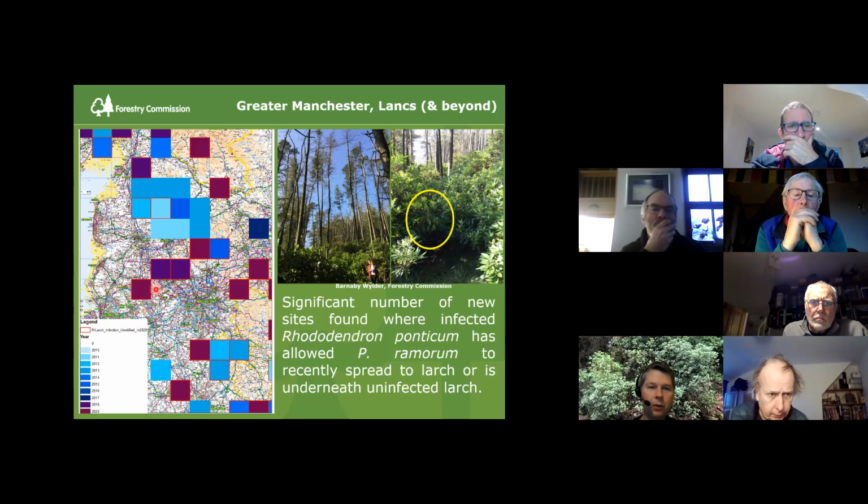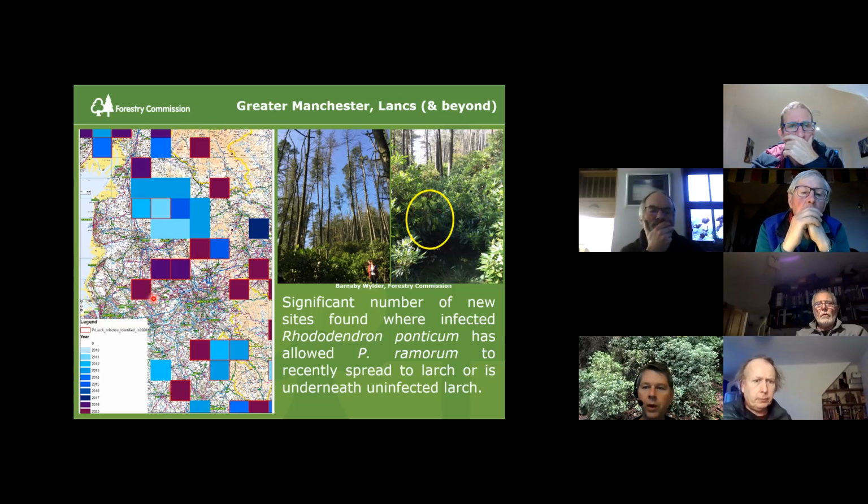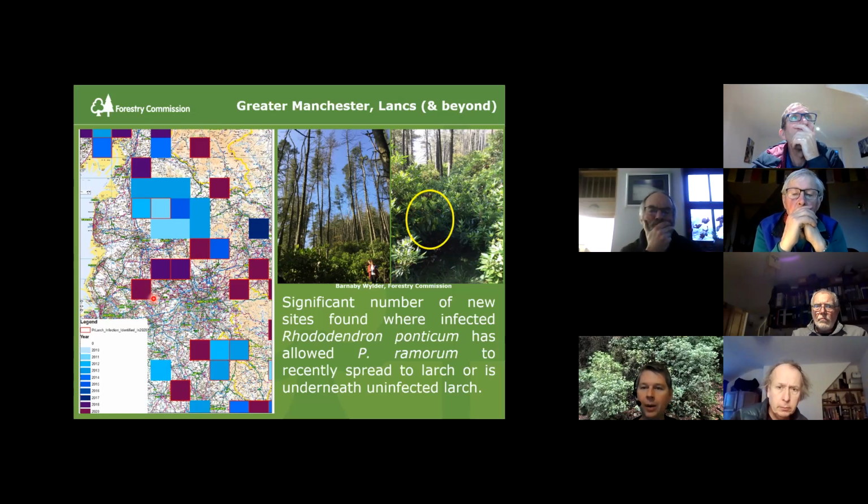So that square there, for example, is a new area that wasn't found before, and we've flown that area plenty of times. And when you get into the site, the larch is newly infected, but the rhododendron throughout the site was heavily infected. So it looks like it got into the rhododendron and spread to the larch.